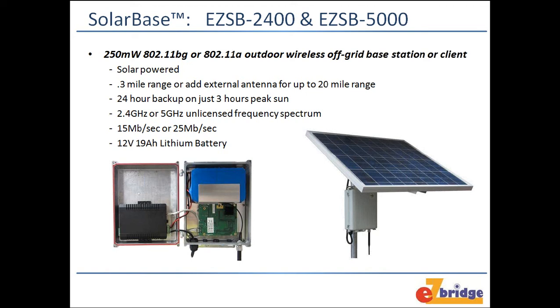The newest product we just added is our solar base. Same idea. You take our Easy Base and add a solar panel to it. This now can be a remote and off-grid solution, where you can just drop this in the middle of a ranch out in the field. If you just have somewhere you can't trench or just can't get power to, our solar-powered access point now will provide that for you guys. Pretty amazing. The solar base comes with a lithium battery, so a 24-hour backup on 3 hours of peak sun.